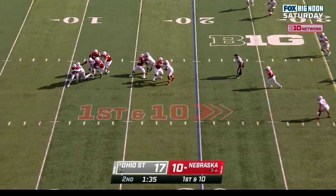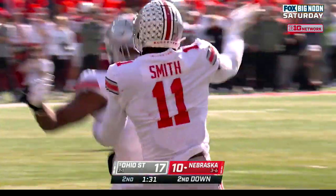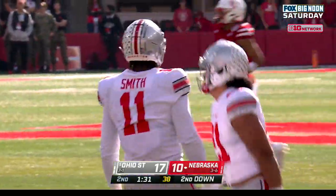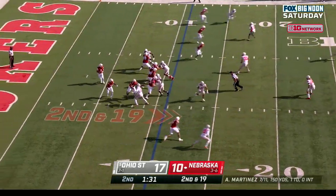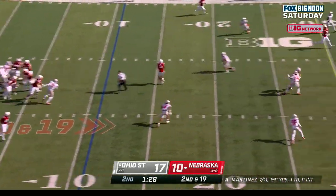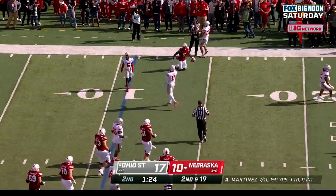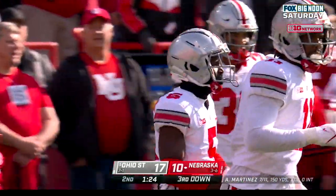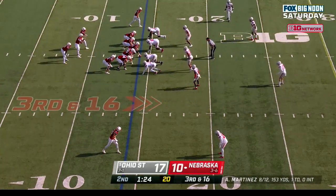Martinez out of the shotgun. Martinez in trouble and sacked inside his own 10. Tyreek Smith, the senior from Cleveland. Martinez over the middle, and he has his receiver Manning. And Manning trying to pick up some yardage, but Marcus Williamson is right there. Third down and 16 at the 14-yard line.